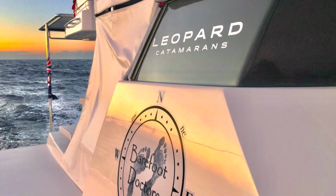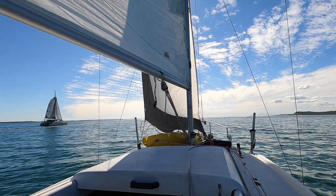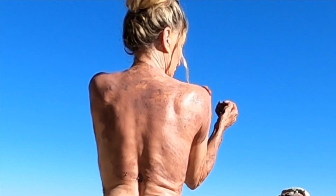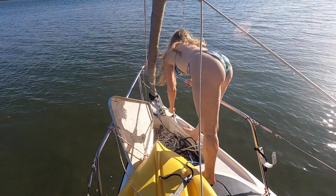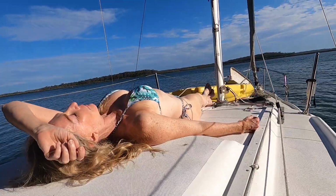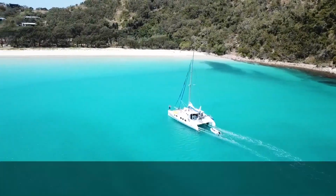While waiting for our new Leopard 45 catamaran in France, we explore the Great Sandy Straits of Australia. We go off the grid and enjoy a natural full-body mud bath. We also come face to face with a wild dingo. We also share tips on Med moorings and how to improve the comfort when you're anchoring close to shore. So kick off your shoes and come barefoot with us.